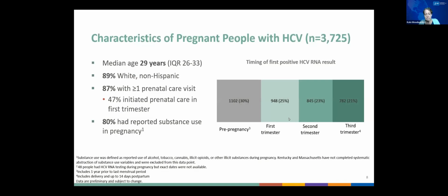So this is just showing demographics. This is data as of our December data submission, so December 2022. We have 3,725 pregnant people with outcomes that have been reported. And so, not surprisingly, similar to other presentations, even on this call, our cohort is primarily white, non-Hispanic, and we see a very high proportion of people with substance use reported during pregnancy.